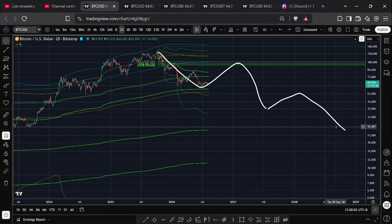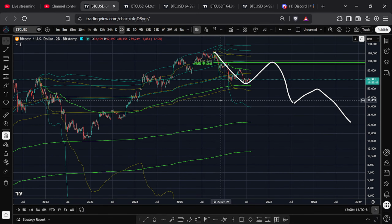Doesn't mean it's going to play out. Just because I've put this on here, that doesn't mean this is going to happen. This is just a scenario. And as I said in a previous video, we plan for scenarios, and then we watch, and when it happens, then we know. So if we see this rally all the way up to here and reject, then we know this is in play. We see this rally up to here and then fall down, we know that this is in play.